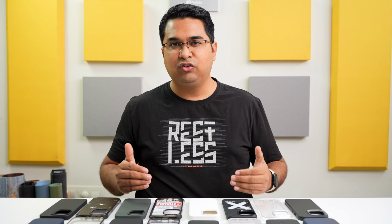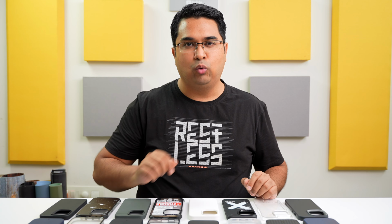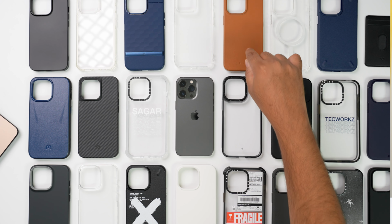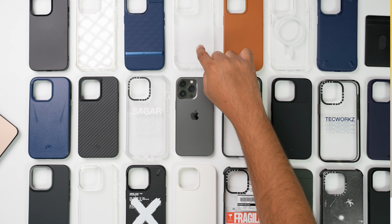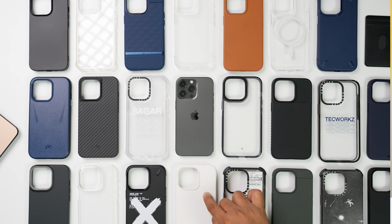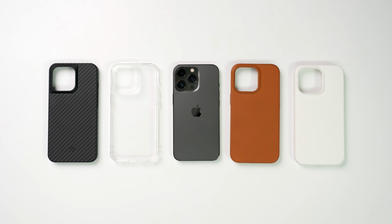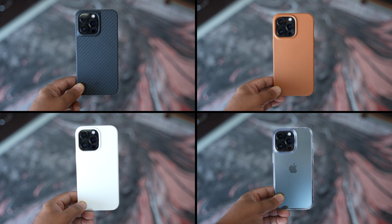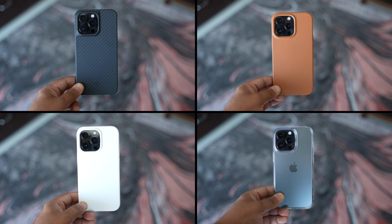So those were all the cases for the iPhone 13 Pro which I think you guys would like. My favorite one of the bunch are the Mojo leather case, this one with frosted back from Ringke, Mag Easy Case Pro from Pitaka, and this white silicone case from Olixar. While I like other cases too, I think these are the ones that I will be using most in the next few months. I just like how these cases feel on the phone. They are not too thick or heavy, so they don't bulk up the iPhone 13 Pro.